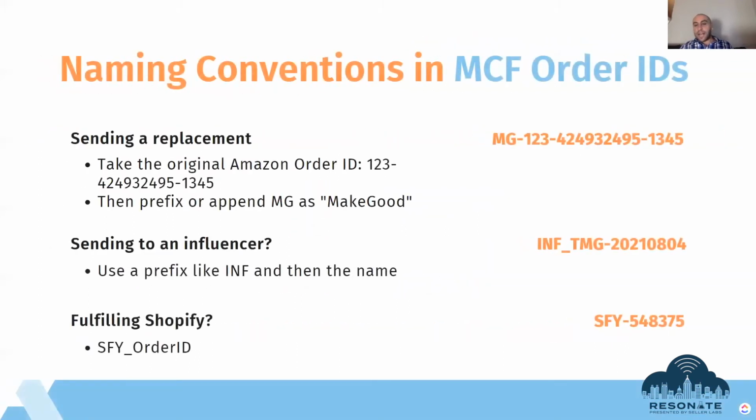And then, very lastly, if you're doing any MCF orders on Amazon, or using FBA to do a fulfillment order, let's say someone complained about something and you want to send them a replacement, append or prefix an MG to it. MG stands for make good, or you could put RPL, replacement, dash, and then the thing, so you know exactly which order ID you were replacing.